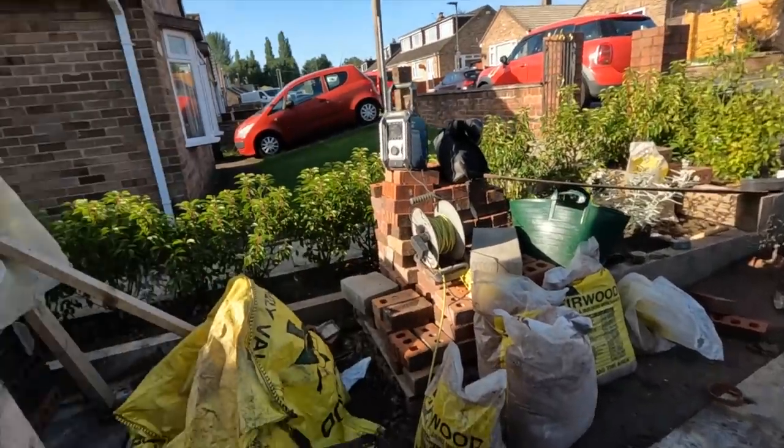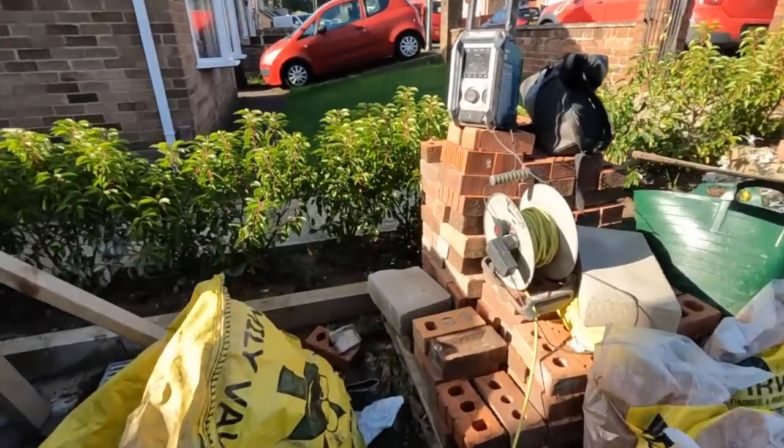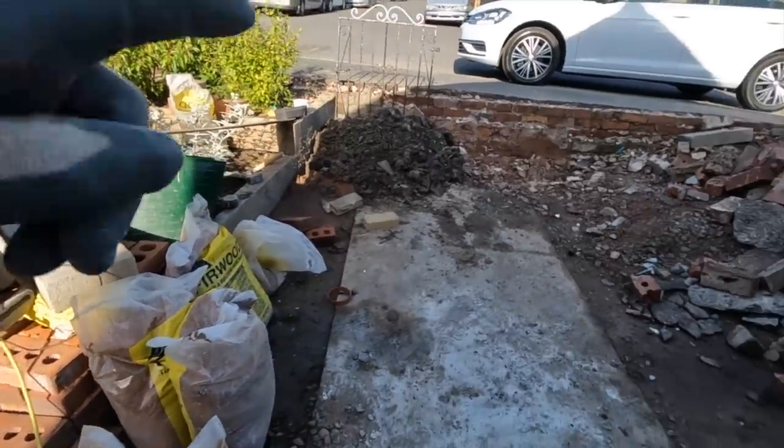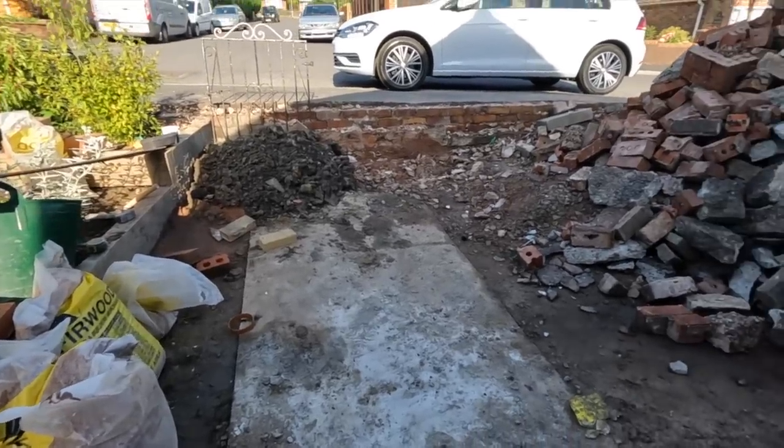So yeah, beautiful day. It's going to pour down later, but hopefully after I've long gone. So yeah, we're going to start, get set out first and see where this wall's going to work. So catch you in a bit.